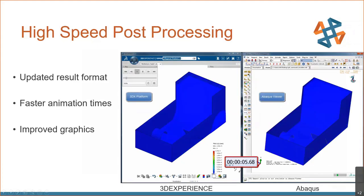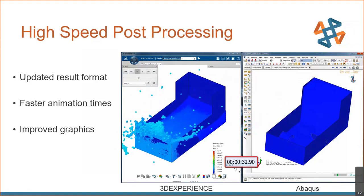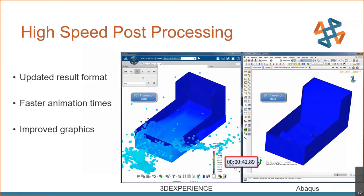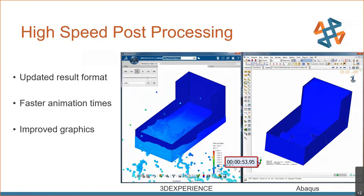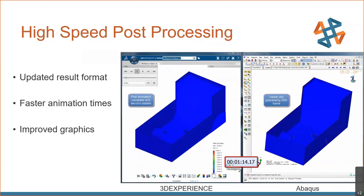The next bit of technology is in the 3DEXPERIENCE platform, where we have an updated result file format. This is now the SIM file format. For Abaqus users, we're used to the ODB file format. This is going to give us extremely fast animation times as well as improved graphics. For someone who's done a handful of CFD and crash analyses, this is something that's really exciting. I do have a lot of memories of waiting a very long time for stuff to load. So again, just increasing that productivity in every way possible throughout the entire workflow of the tool.